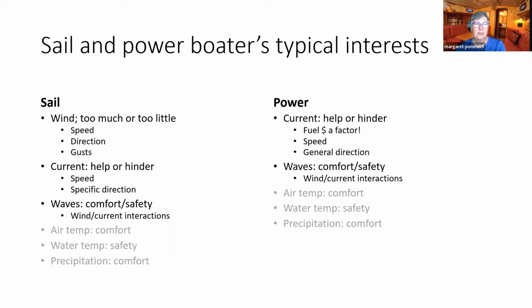There are a few other things that are maybe secondary concerns. Air temperature. Oftentimes, sailors or many people have sources of that information from other areas. Water temperature, sailors, unlike fishermen, are not so concerned about it, but it is a safety thing. If someone goes overboard in our waters, our cold waters are a factor.